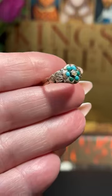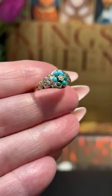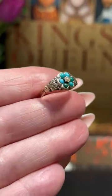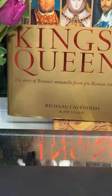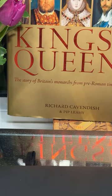This one has gorgeous detail. Turquoise, pearl, this beautiful detail to the ring. Now, where the flippity flip is my ring sizer or my mandrel? There it is. It disappears, I swear to you. It's like the tape measure.